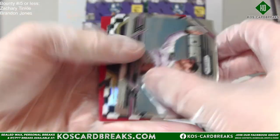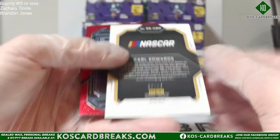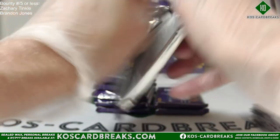Kaleidoscope, Alex Bowman, Daniel Suarez, widescreen, and Carl Edwards with a checkered flag, spotlight signatures. That's going to be out of 50, 33 of 50, Carl Edwards. Nice hit. Todd Gilliland with the red parallel.